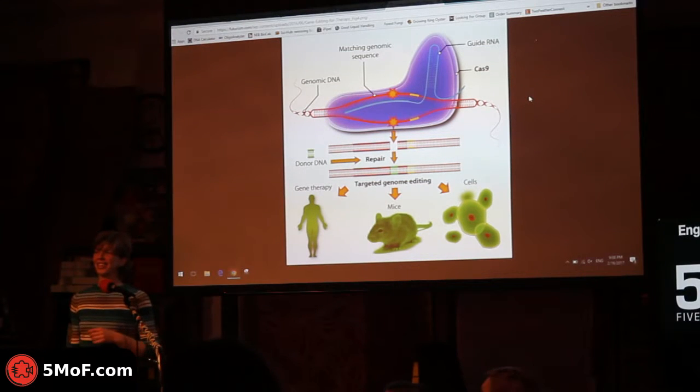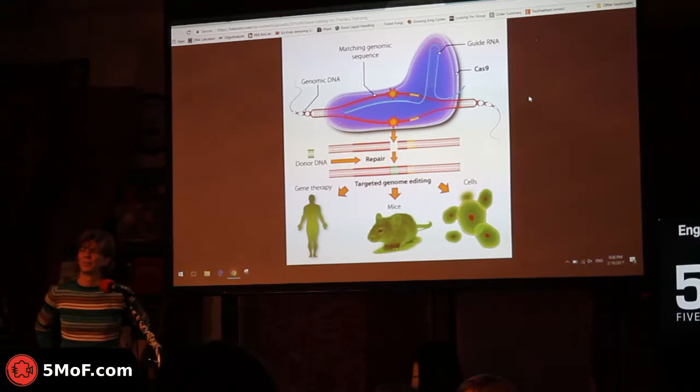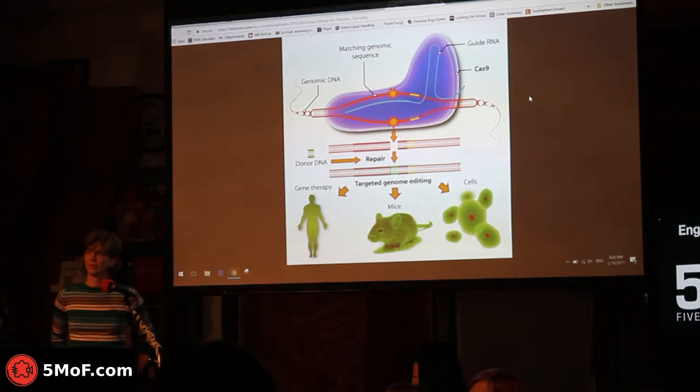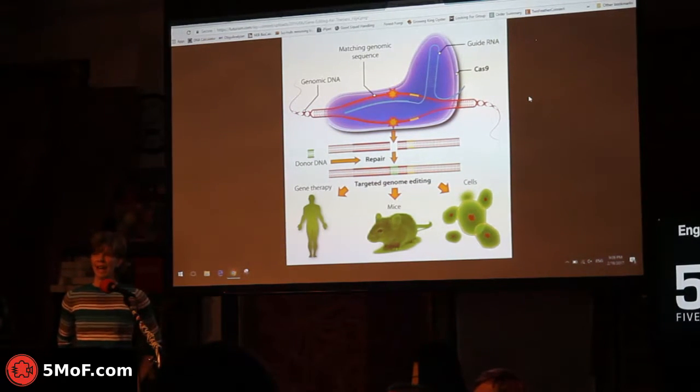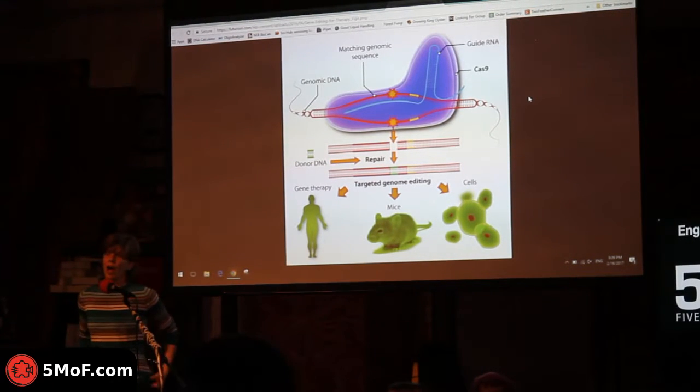You have a question? I have a question. Yes. All right. I read somewhere that somebody figured out a way to do this kind of stuff without using bacteria. I think that helps with like import and export. Can you explain?